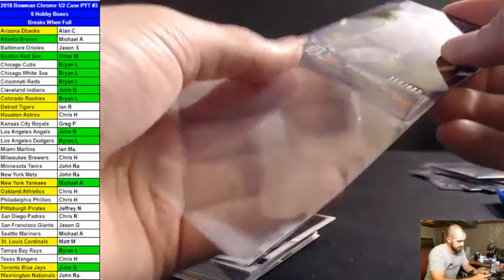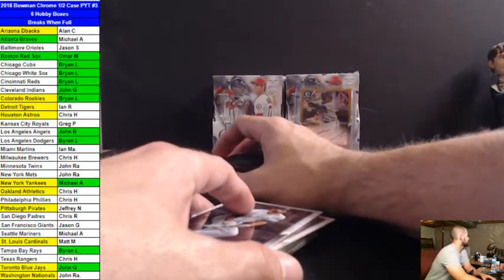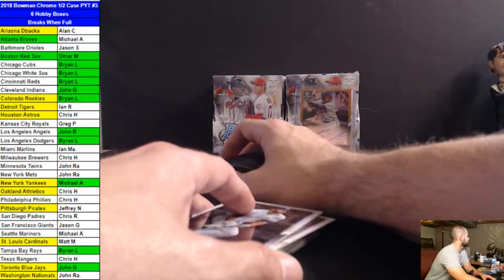Bowers for the Tigers, number 2655. Tigers already got a hit, I believe. I think. Where's my mouse? There it is, there's my mouse. Yep, Ian.